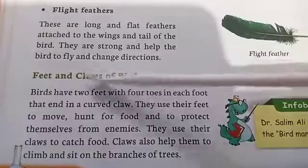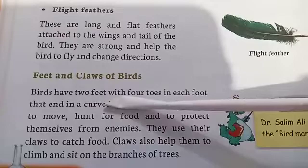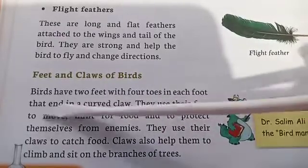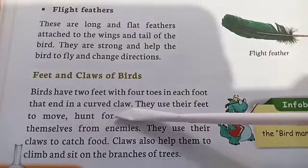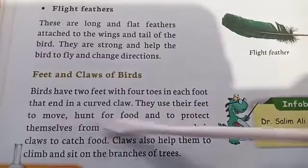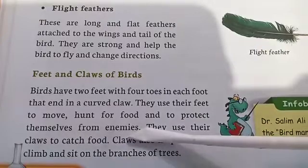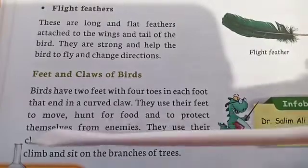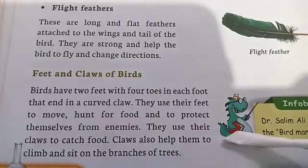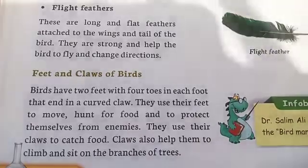Now, feet and claws of birds. Birds have 2 feet with 4 toes in each foot that end in a curved claw. They use their feet to move, hunt for food, and to protect themselves from enemies. They use their claws to catch food. Claws also help them to climb and sit on the branches of trees.